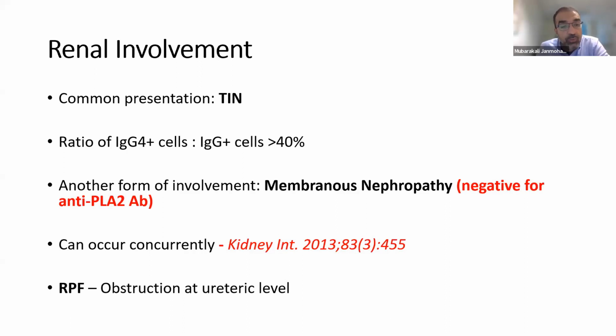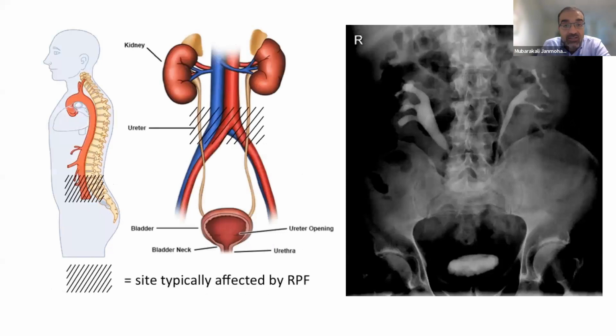There is a small proportion of patients who may present with membranous nephropathy, which is negative to anti-phospholipid antibodies, okay? However, it is possible for membranous nephropathy to occur concurrently with TIN. The other renal presentation is obstructive uropathy due to retroperitoneal fibrosis, and the obstruction is at the ureteric level.